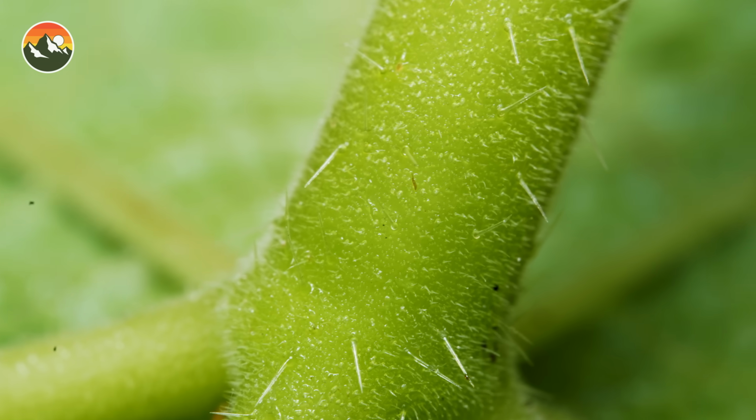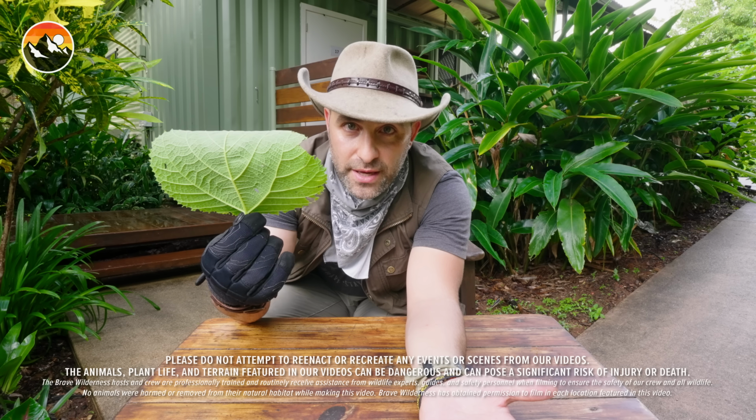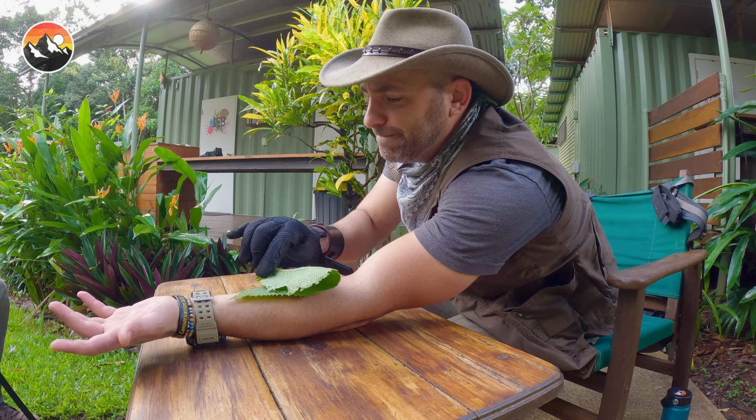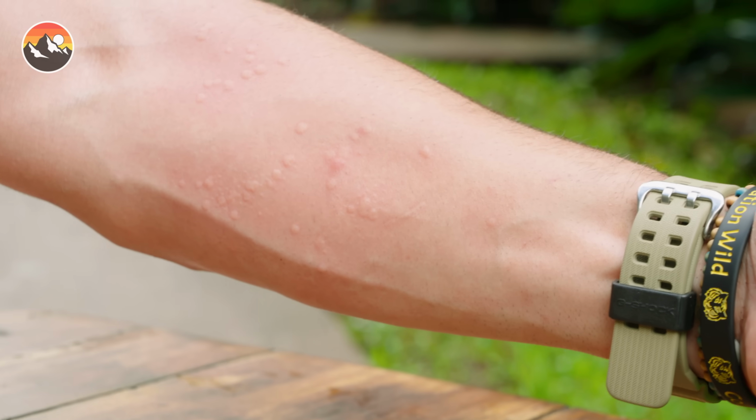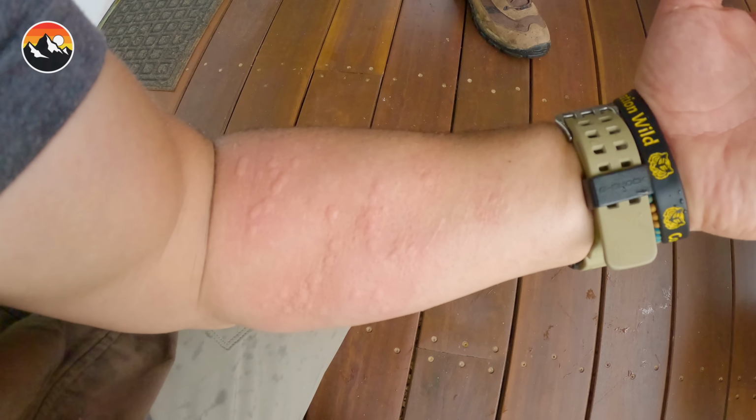I'm Coyote Peterson, and I'm about to enter the nettle zone with the Gympie Gympie. Ooh, look at all the bumps forming on my arm. Oh my gosh. Man, that is nasty looking.